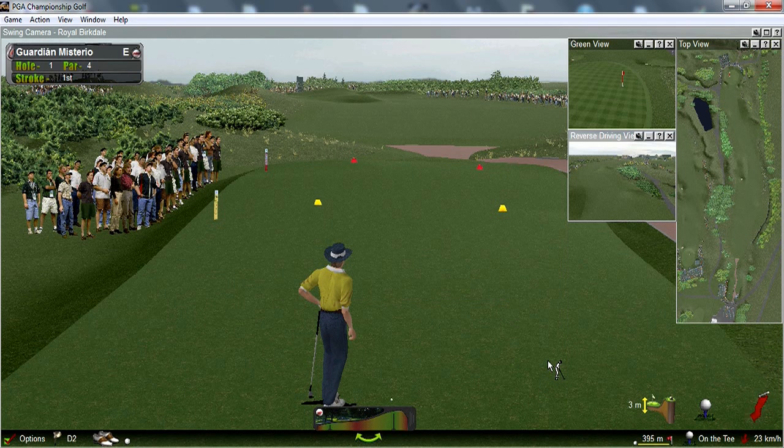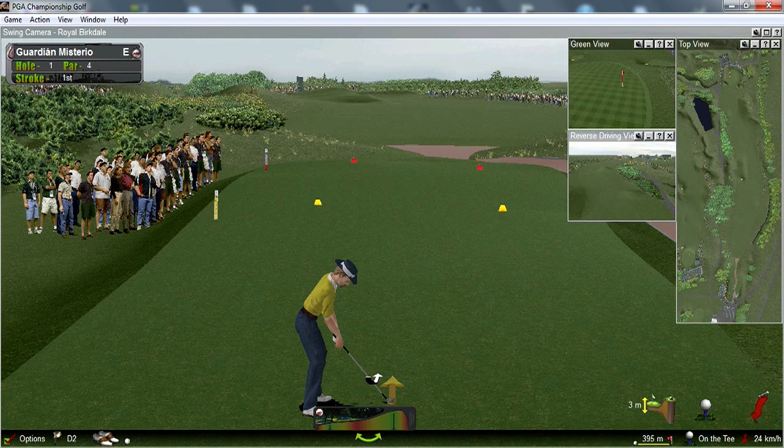Boy, with these crosswinds, the players are really going to have trouble controlling their shots. The speed of the greens is perfect. This rough could cause some problems. That one's going to carry. This is perfect.